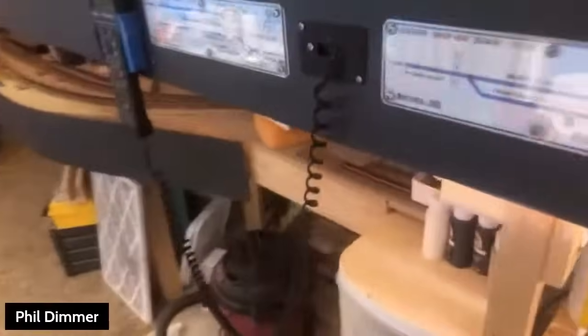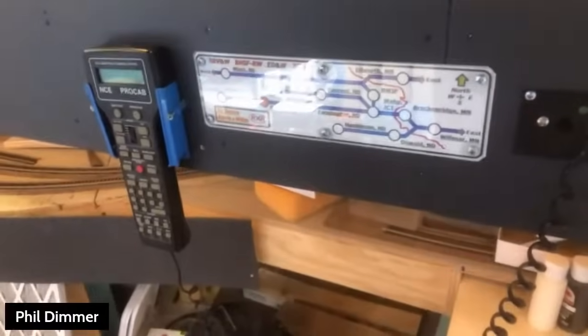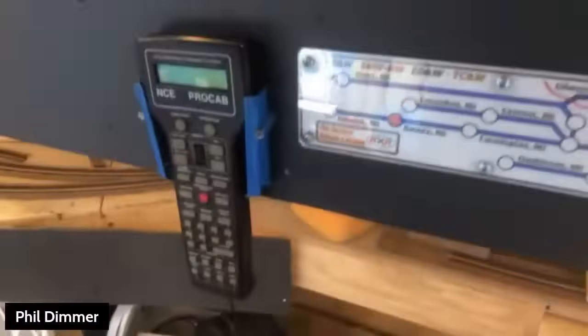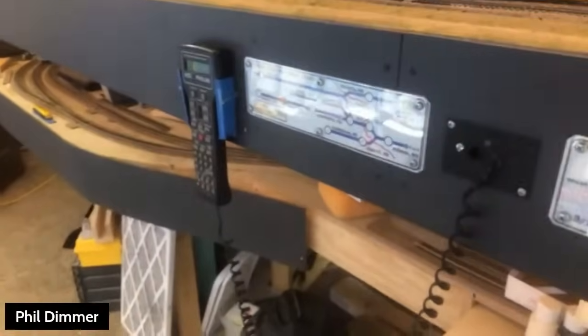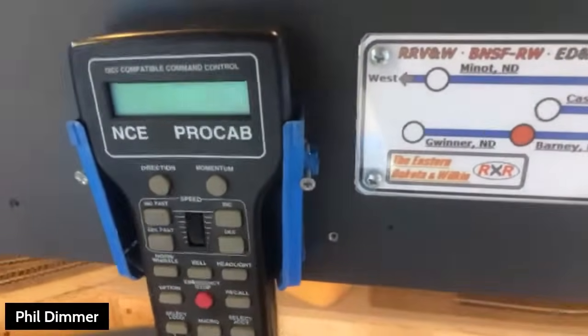So you use an NCE then, Phil? Yes. Yep. I got a 5 amp system, and like I said, I kind of did things backwards because I didn't get everything completely wired up. So that's what we're working on right now. That's why there's a mess. But yeah, we just got the LCD. That's why I advocate dead rail, but I'm not going to go there.